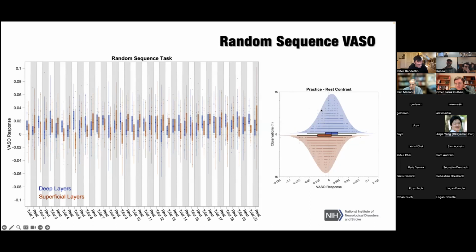Okay, yes, this is where, I apologize, that's also a different score. That's practice minus rest, on adjacent practice and rest periods.